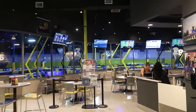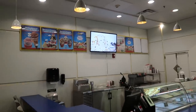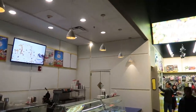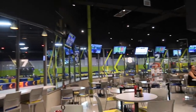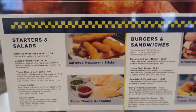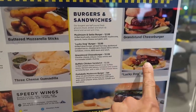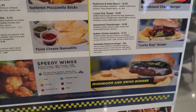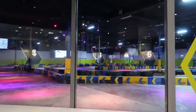It looks like there's also a bar and restaurant back here. This is just ice cream right here. Prize redemption for the arcade. And then this is called the grandstand, it looks like. The grandstand bar and grill. Looks like just basic bar food. Whoa, this looks good. It's a hot dog and a hamburger. Pizza, beers. All right, let's get another look at these guys zooming by.